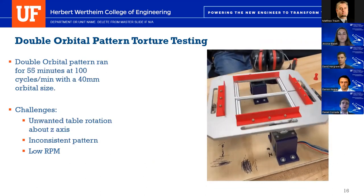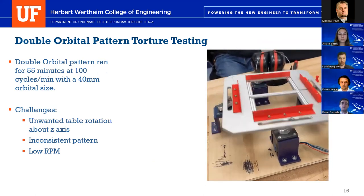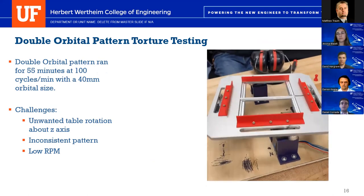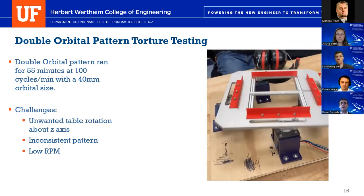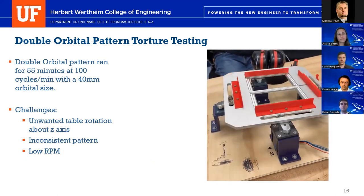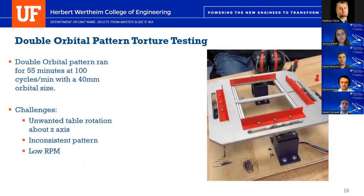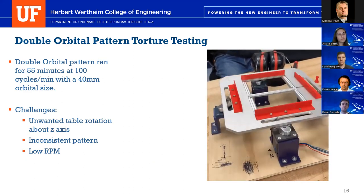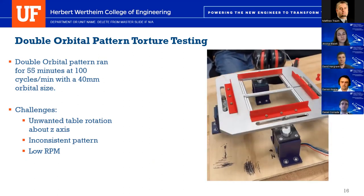The double orbital pattern was tested for 55 minutes at 100 cycles per minute with a 40 millimeter diametral range. After the testing, there's no noticeable damage to any of the components in the assembly, and the design performance did not change in future testing. The challenges related to this testing include unwanted table rotation about the Z-axis, inconsistent double orbital pattern, and a lower RPM than the maximal programmable speed that was required for the test.